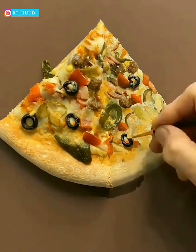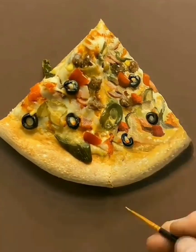Buckle up and let's watch. This is the most realistic looking pizza you'll see today.